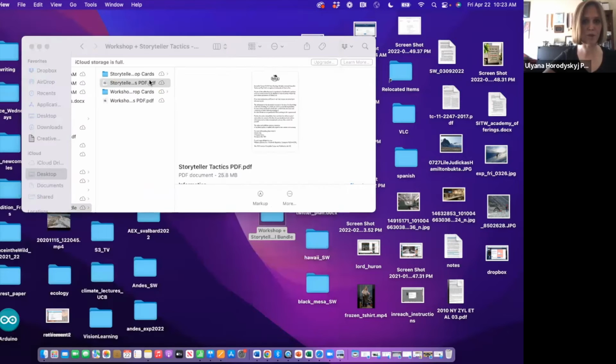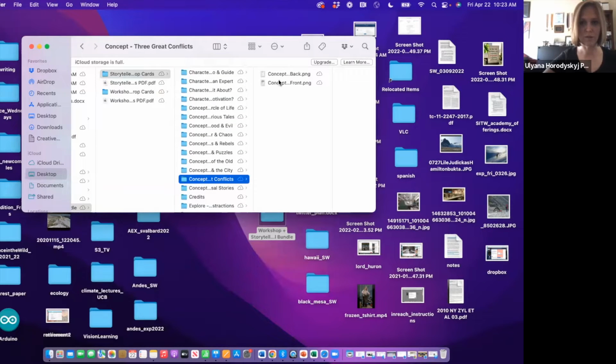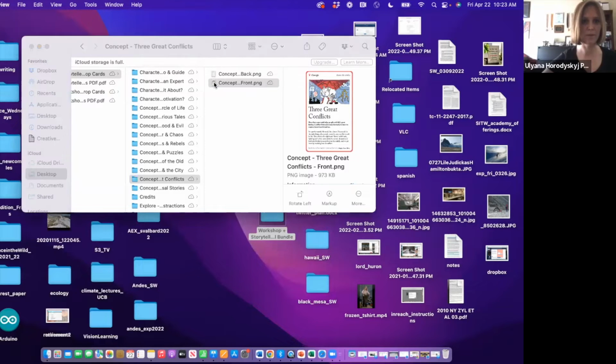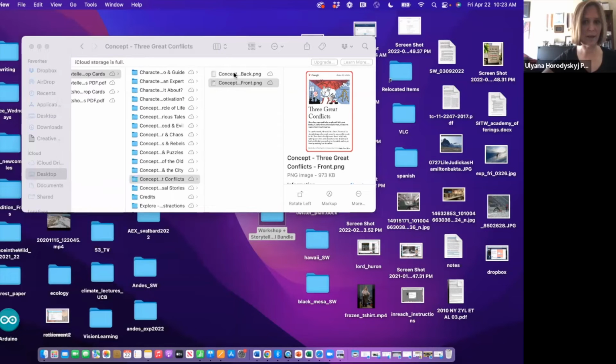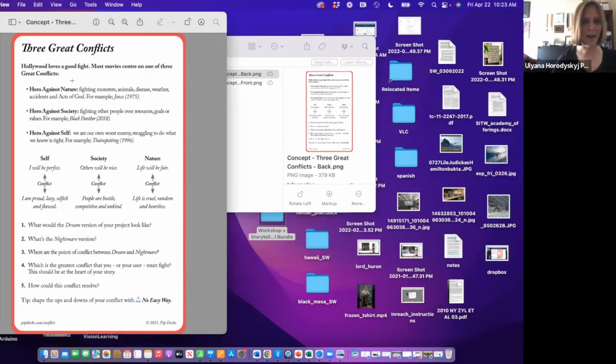And then again, you can go in and see some of the cards here. Let's just look at conflicts. It's not opening. There we go. Show how your work helps people with life's great battles. Conflict drives your story because we want to know how it resolves. Okay, so there's one. And then the back of that card talks about Hollywood as well. And it tells you about the 3 different conflicts: hero against nature, hero against society, hero against self.